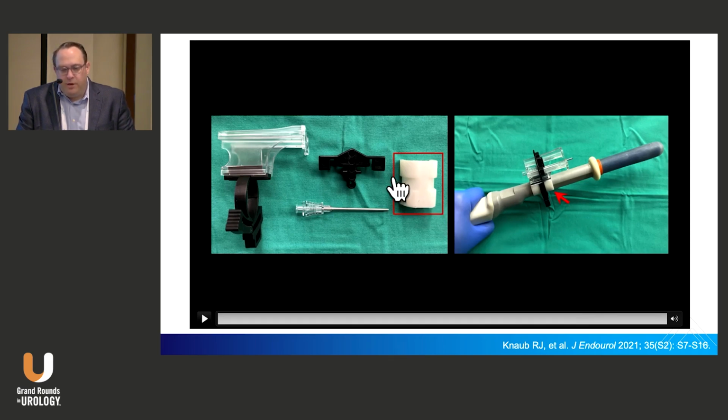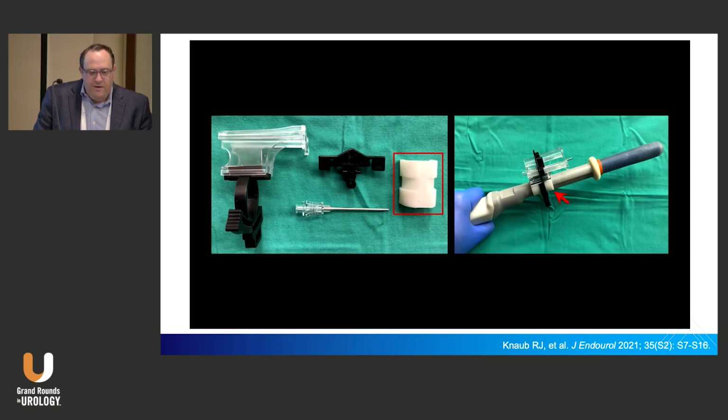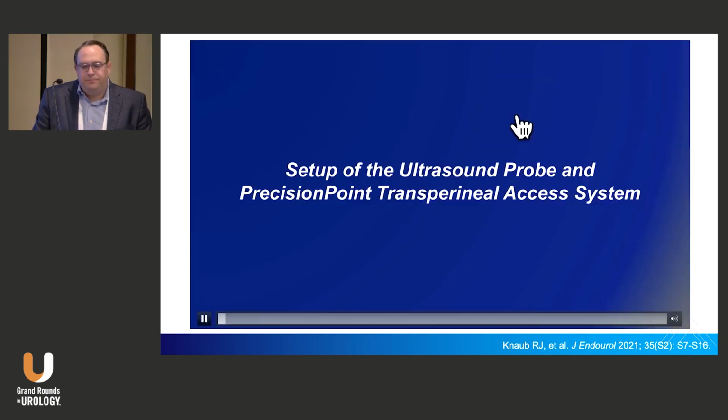or if you want sort of a more purpose-built solution, I have made this 3D printed adapter. It's non-sterile, but it doesn't need to be because you're not actually touching it during the case, that we just put right onto the probe here. And if you go to my website, you could download the STL file for it. You could send it to a 3D printing company and get like 500 of them made for $10.